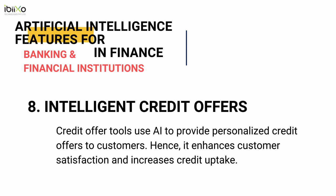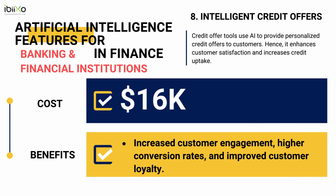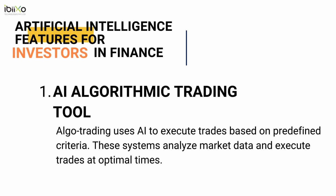The eighth one in the list is intelligent credit offers. Now, credit offer tools use AI to provide personalized credit offers to the customers, and hence it enhances customer satisfaction and increases credit uptake. The cost of implementation will be around $16,000. Let's move to the next industry.